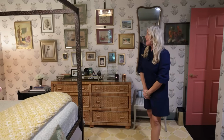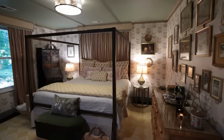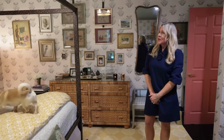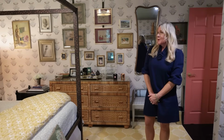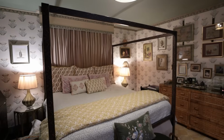Here we are in the primary. This room, I just kind of wanted to feel very, I guess, kind of formal, kind of like a sanctuary, somewhere I could just go. In my perfect world, it would always be clean, kind of feel like a nice hotel. Those were sort of my inspirations.